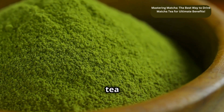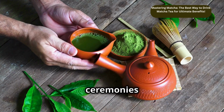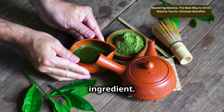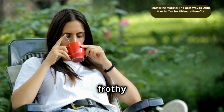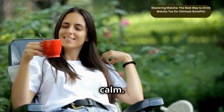Matcha, a vibrant green tea powder, has taken the world by storm. From traditional tea ceremonies to modern latte creations, matcha proves to be a versatile ingredient. Imagine sipping on a warm cup of matcha, its earthy aroma filling your senses. The vibrant green liquid, whisked to a frothy perfection, holds the promise of sustained energy and focused calm.